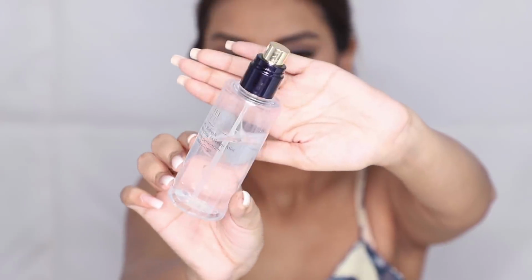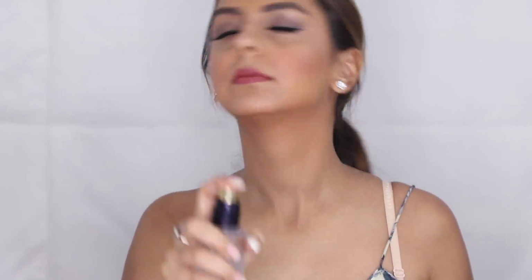And to seal the deal on everything, I've got Estee Lauder's the Set and Refresh spray right here, which I'm going to use to sort of set the look all together. While this sets out, I'm quickly going to go in and straighten my hair.